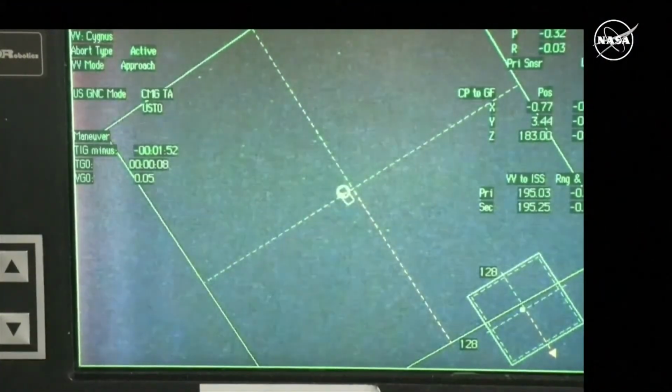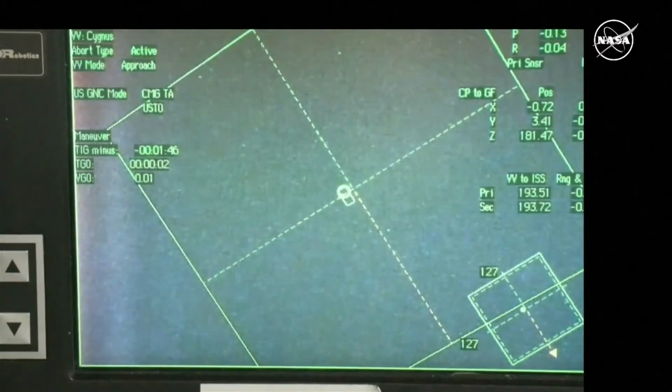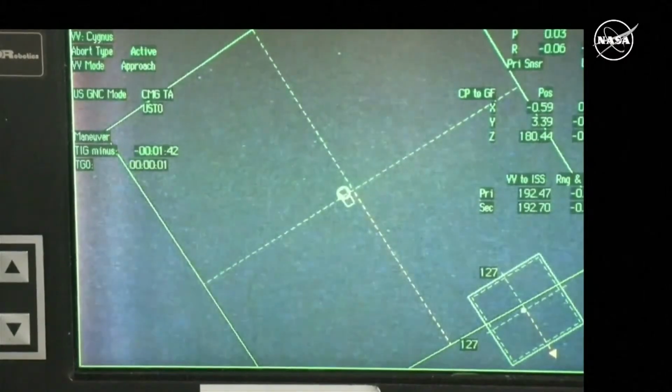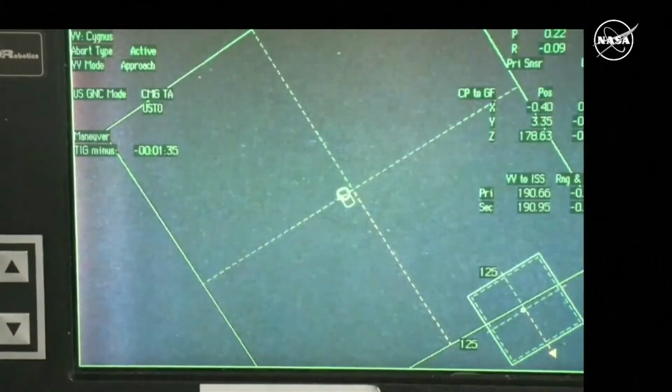Station Houston, Cygnus is inside the 200-meter keep-out sphere. Crew now has authority to issue an abort if no comm with MCCH and the light is outside the corridor. Station copies.